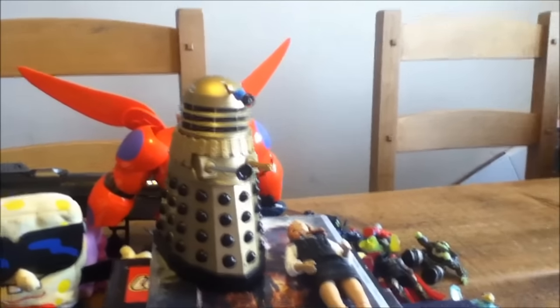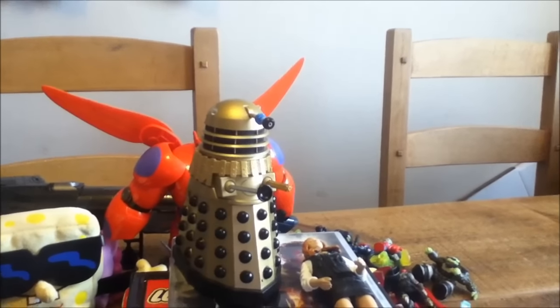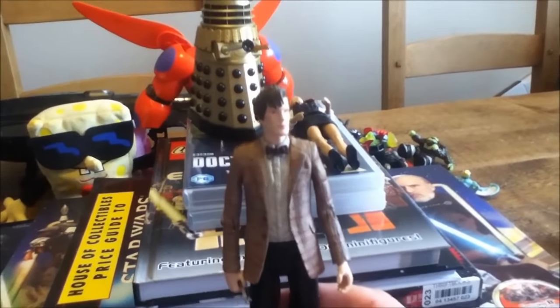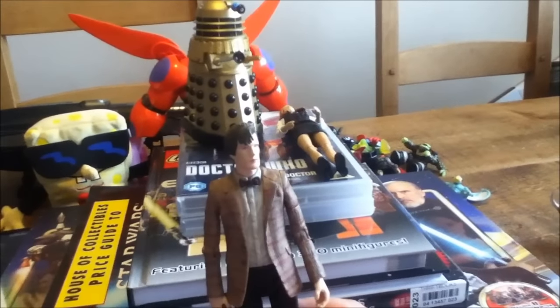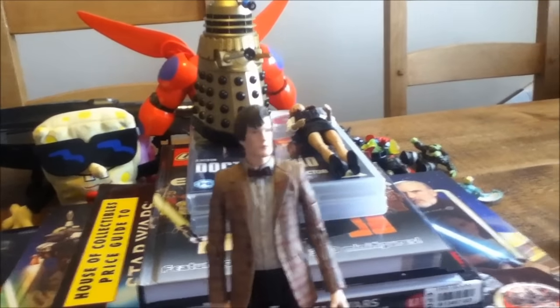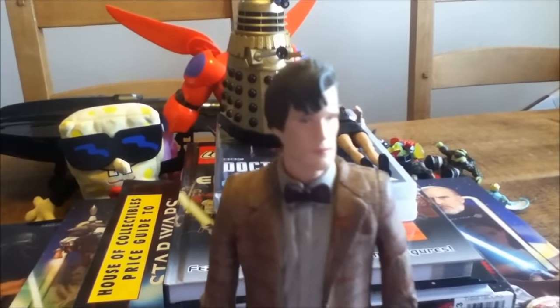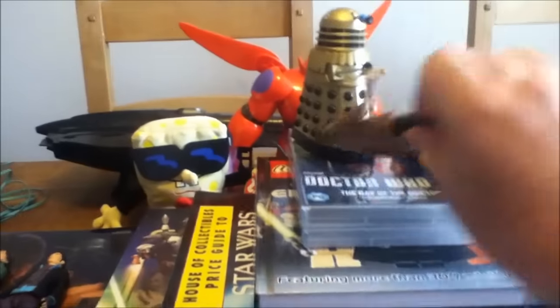So very nice Amy Pond figure. Going on to our third favourite one of the month, we found a Matt Smith. You can't believe that this is the third favourite one of the month. You can have that as your top one if you want. Moving on to our third favourite of the month is this Matt Smith version in nice tweed. So we've got a proper version, and he's actually got his sonic screwdriver on him, which is a bit of a bonus. Very nice. Like I say, £1.